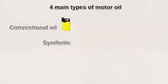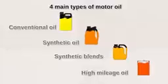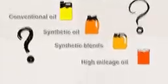There are four main types of motor oil: conventional oil, synthetic blends, and high mileage oil. So which engine oil should you use for your engine and why?